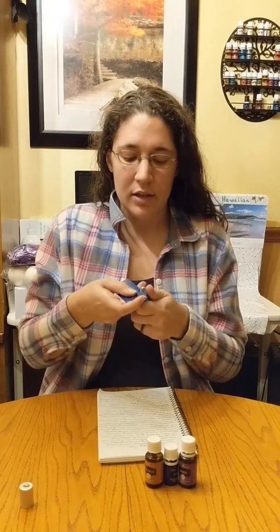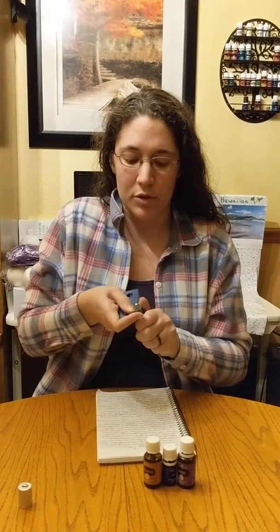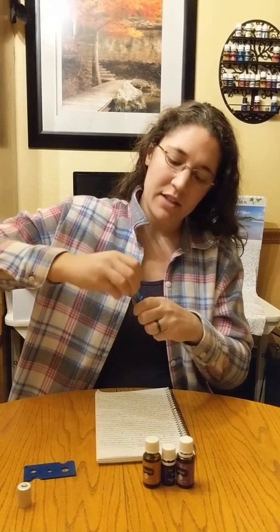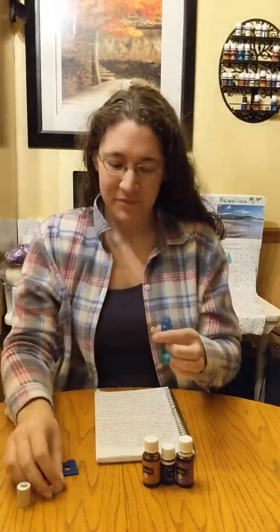I got this neat little card in the same box as my rollers. Sometimes it's a little more annoying and doesn't quite get under there well enough. If that's the case, just take your nails and pop it off.